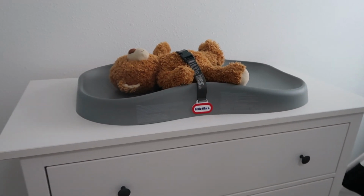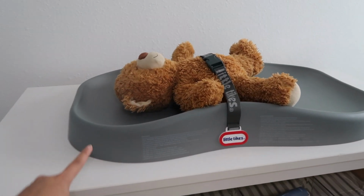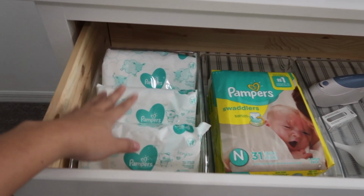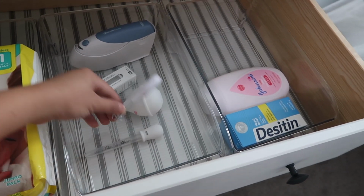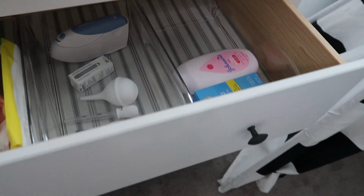And over here we have the changing table. I really like this kind. Easy to take care of. And in the drawer over here, I just put some wipes, diapers, all the medical stuff, nail clippers, and lotion and Desitin for now.